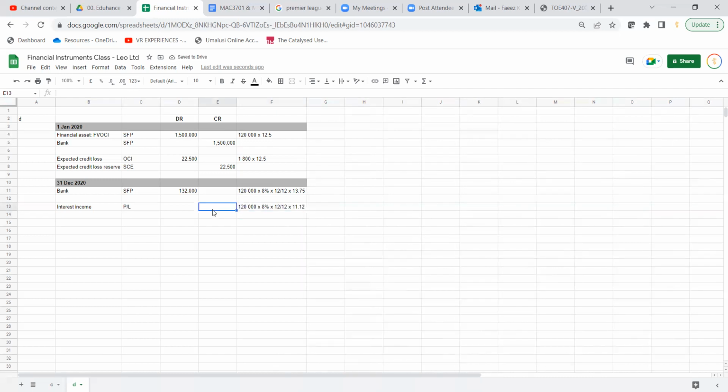So the income is on the credit side. So we say 120,000 times the effective interest rate, which happens to be the same as the coupon rate, times time, multiplied by the average exchange rate, because we earned interest throughout the year. So 11.12. So there we can see that it doesn't balance. So the difference will go over here, which is equal to 132 minus 106. So that will go against the financial asset.